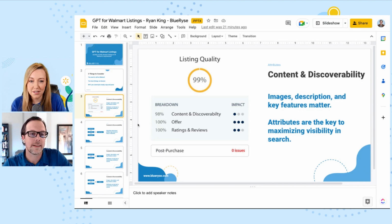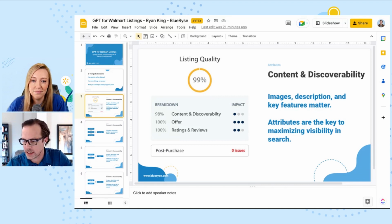I noticed recently that content discoverability has 2 dots now. I was looking at it, I think, yesterday. Is it? Yes. So it might be even more important, like what you're saying about attributes, it might be even more weighted now. That makes sense. This is an old screenshot, so I need to go back and see what the weighting looks like. It could be that it's varied by category or varied by time now.